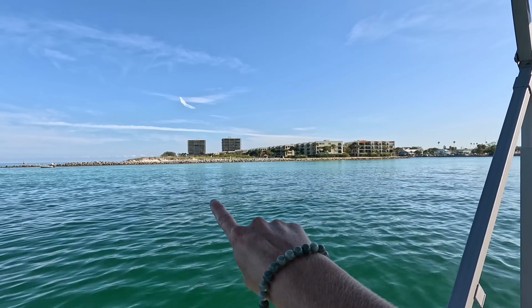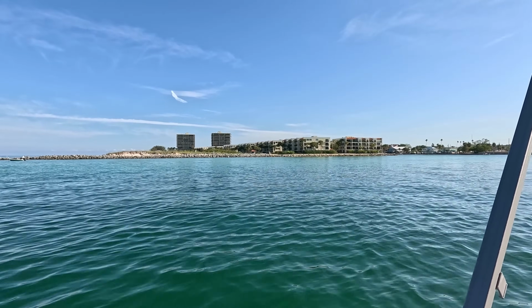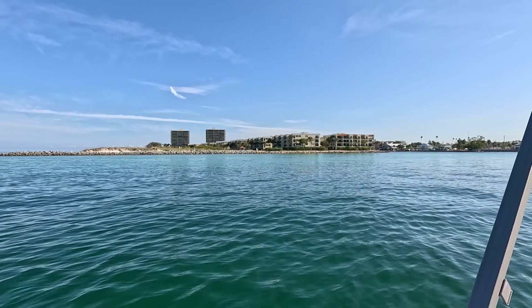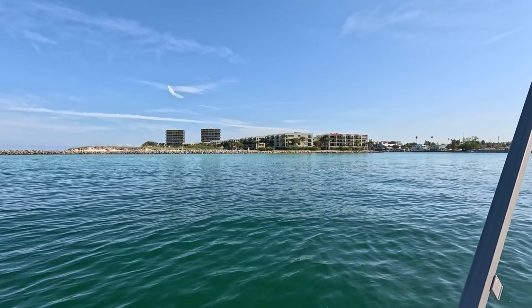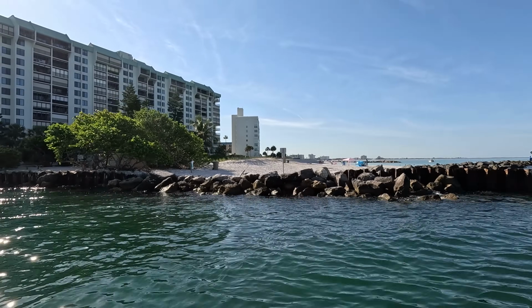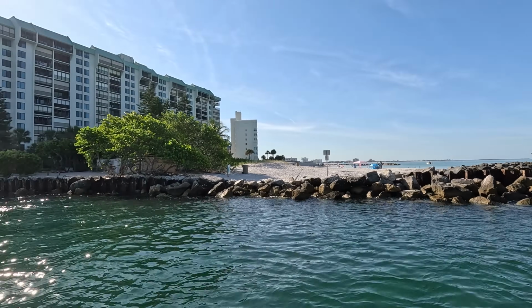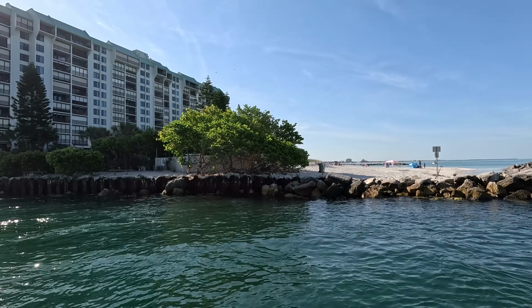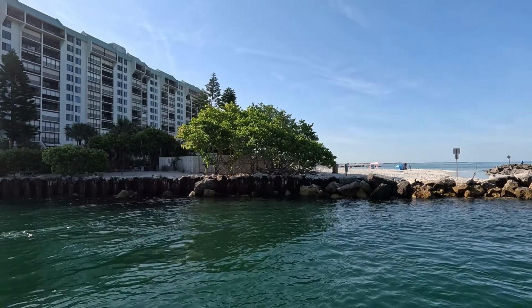We are going through Blind Pass right now. Land's End is on our left, and our captain is telling us you got to be careful when you go through here with the boat because there is a big sandbar in this area. And on the other side, on our right side, I'm going to show you what's over here. And this is the Secret Garden area, which we showed you all in our St. Pete Beach travel guide. It's kind of cool to see it from the water instead of just walking through it from the beach.